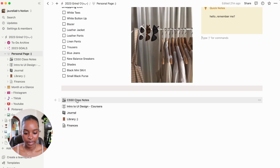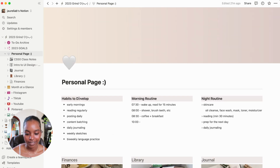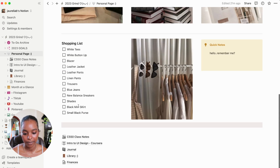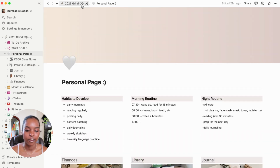And then below that I just have some extra stuff. I have the computer science class that I started taking, the free one from Harvard, and those are the notes. And then I started taking a UI class, which ended up being really self-explanatory, so I was like, I already know this stuff, I don't need to watch this.